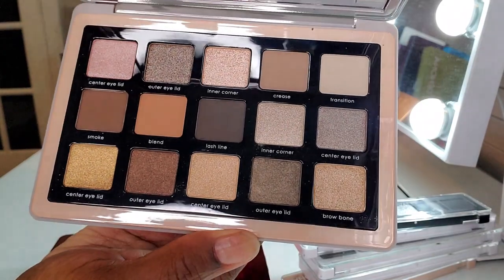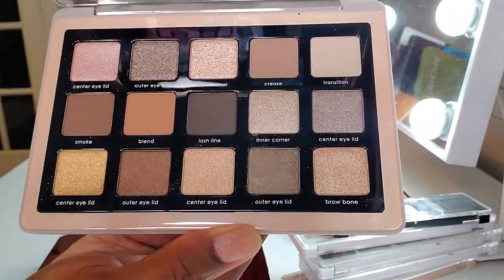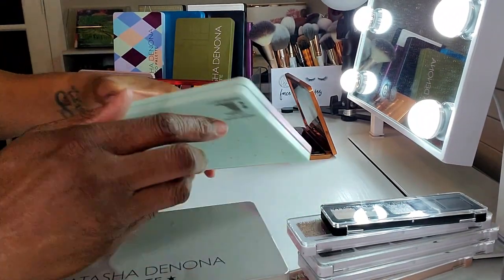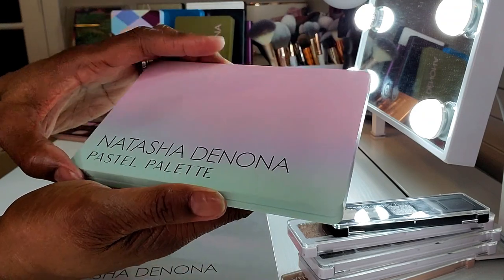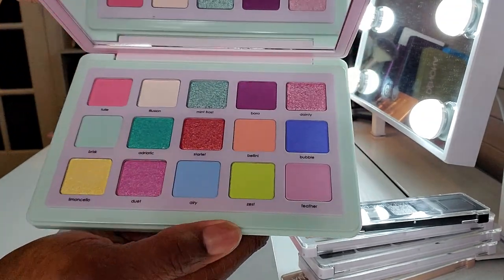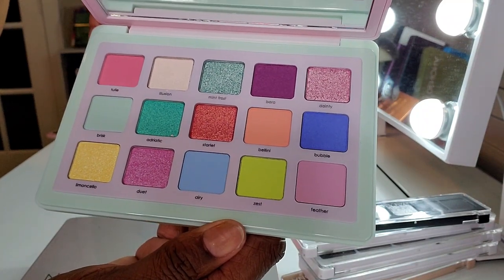I love having shades like this in my collection. Even though I haven't used this yet, I love having this palette. This pastel palette, I bought this right before I moved out here. And honestly, if I had to do it over again, I probably wouldn't grab it.